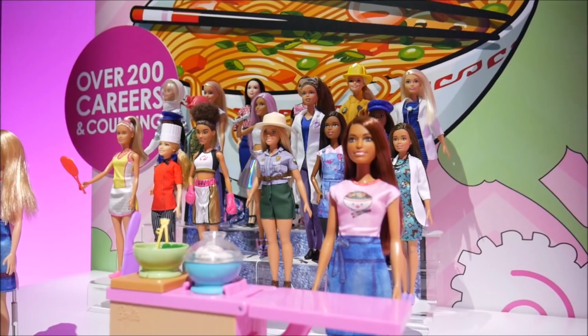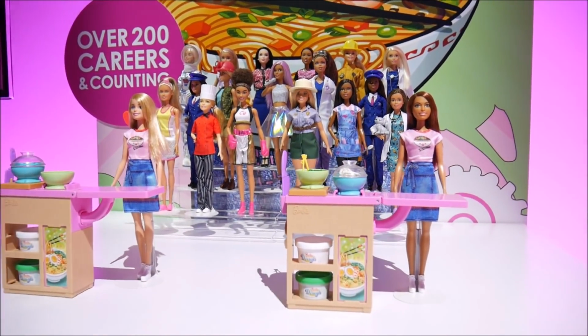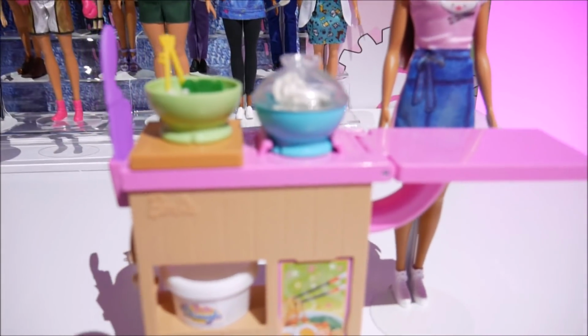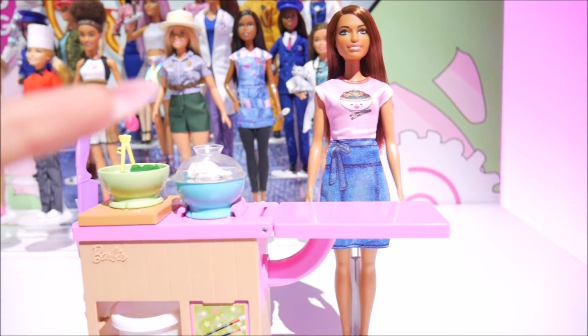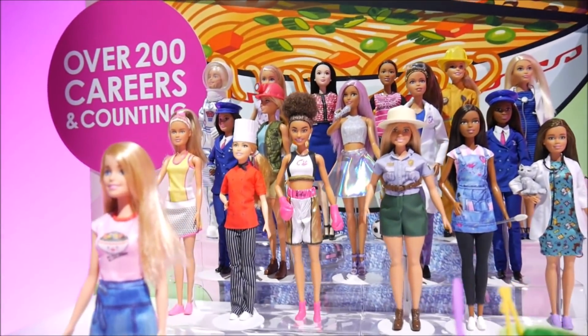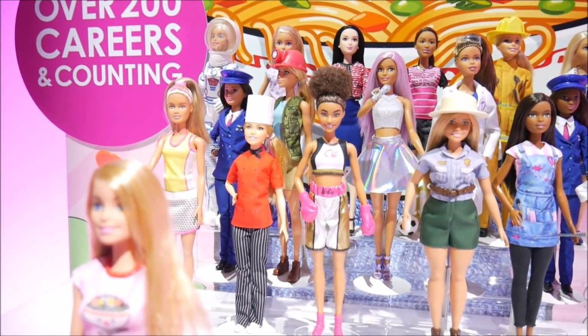So Barbie's got more careers. She's over 200 now. I mean, what a girl. I don't know if I could handle it. That's a lot. But we have the little ramen sushi type of thing going on here. I've seen this in the store. It's cute. I like the shirt. I like the little pieces. I'm not too much of a Play-Doh fan when it comes to the Barbie line, but it is a really cute idea. And then here's some more of the careers in the back.